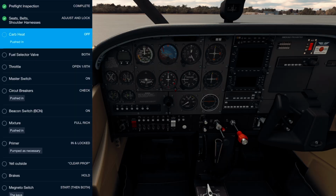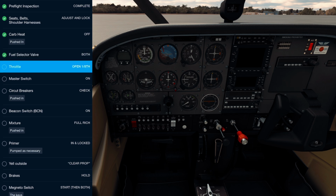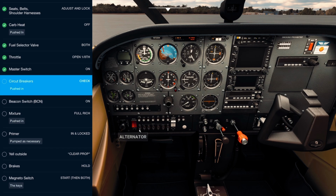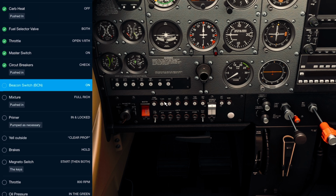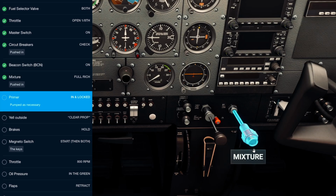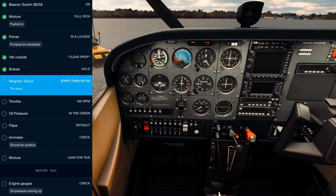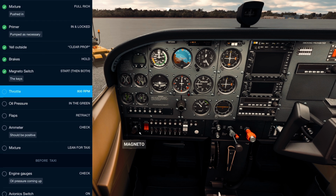So pre-flight inspections complete, seatbelt and shoulder harness are good, carb heat is off, fuel selector valve is on both, throttle we're going to go 1/8, master switch coming on, circuit breakers all look good, nothing popped out. Alright, beacon coming on, mixture is going to go full rich. Go ahead and prime the plane a couple times, make sure all outside is clear, prop is clear, on the brakes, magnetos, going over to start, then back to both.